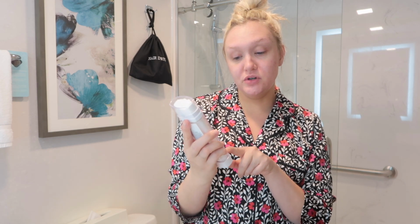Next, I go in with step 3, which is the Dual Intensive Acne Treatment. And I take a pump. It comes out like 2 different sides. Mix that together, and then I put that on my problem areas. So really up here and here. My forehead is okay. Now while that is drying, I brush my teeth.